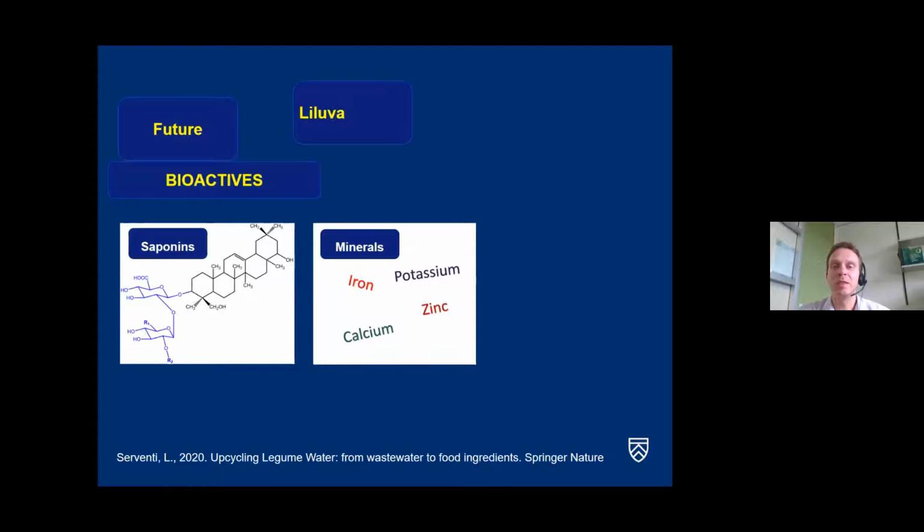Another very interesting thing we discovered, there are a lot of minerals in there. We have a lot of iron, particularly from soy, but we also have potassium. That's the main mineral we found. And to some extent, we have things like calcium and zinc. So all these things are very interesting in terms of nutrition. They're also interesting in terms of taste.